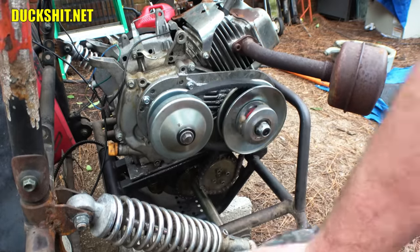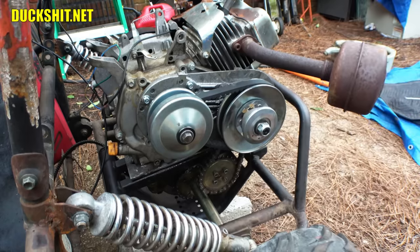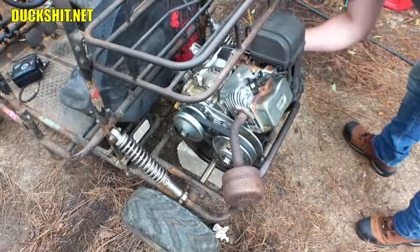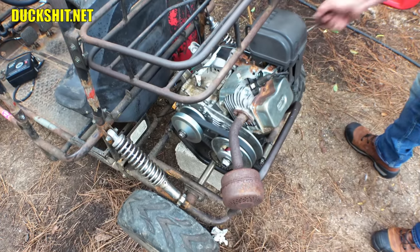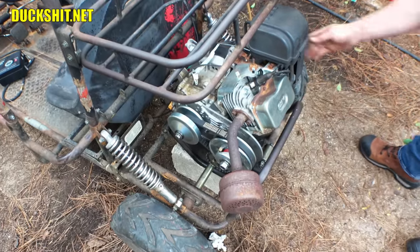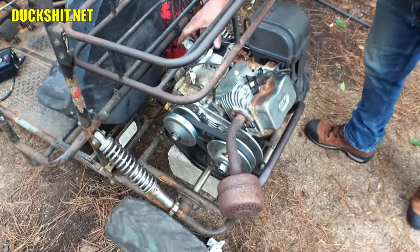Now I have the wheels up off the ground here so I can actually make sure they work. All right, let's start it up and check the drivetrain and make sure everything does what it's supposed to do. Here we go, let's see if we get another one-pull start out of it again. Not that time. Oh, I know why, because the run switch was off. One pull.